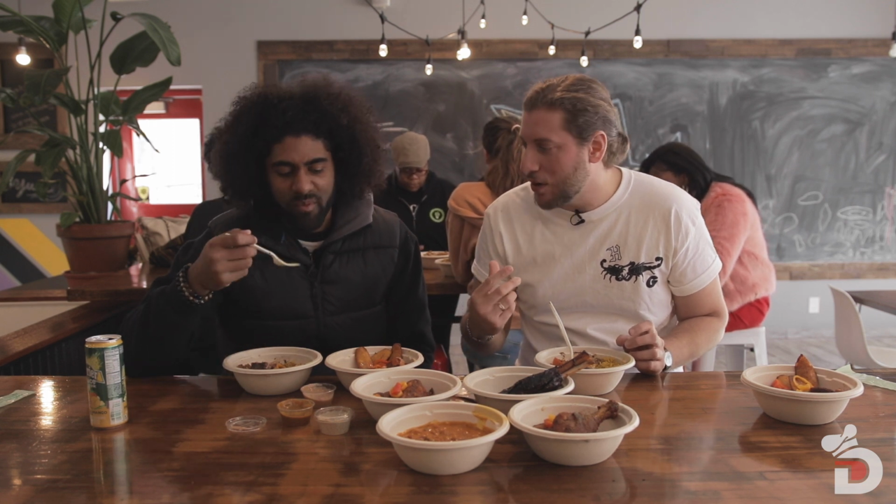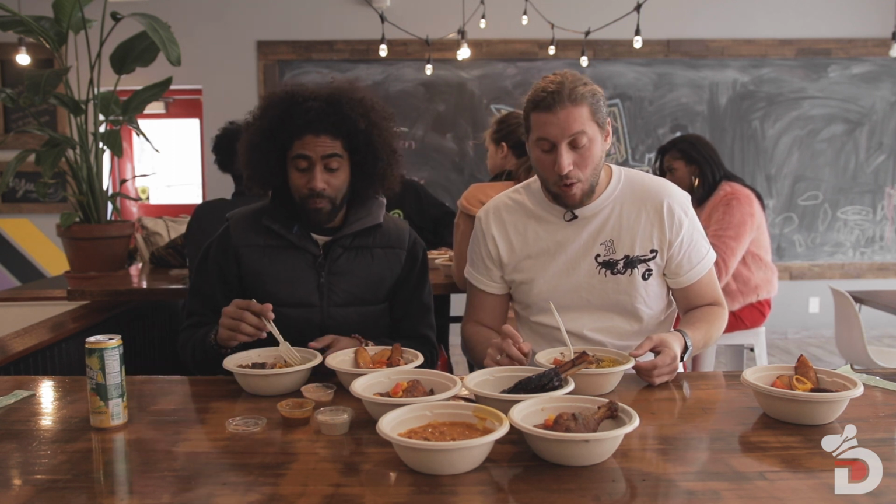Wow. Initially you get the curry flavor. The mango soothes it out towards the end. Nice little puree in there. But the curry, to me, is the number one flavor in there. It's delicious. For sure, really good.